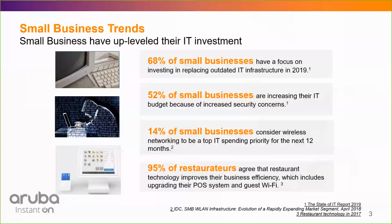So first thing I'd like to talk to you guys about is the small business trends here. This is just some reports that Aruba was able to get their hands on to get an idea of where small business is today. So 68% of small businesses, that's pretty close to 2/3, have a focus on investing in and replacing their outdated IT infrastructures. So already you can tell that's a pretty large amount of those small businesses that we haven't really tapped into yet that are looking to invest and replace their outdated IT infrastructure.